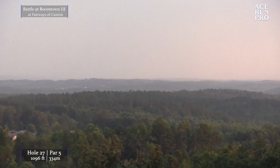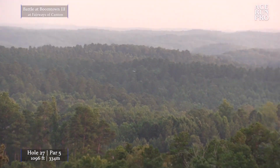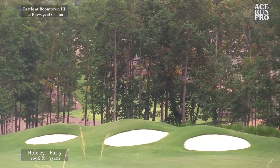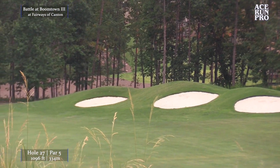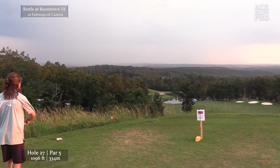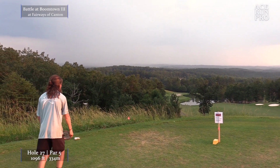Not to be outdone here, looks like Ezra's going to try to crush it finally past his brother Isaac. Finally got that blue disc to roll over. And that blue disc, folks, we were asking for it to turn earlier. He got it to turn over here, over the bunkers. That's about a 700 plus foot shot there, guys.